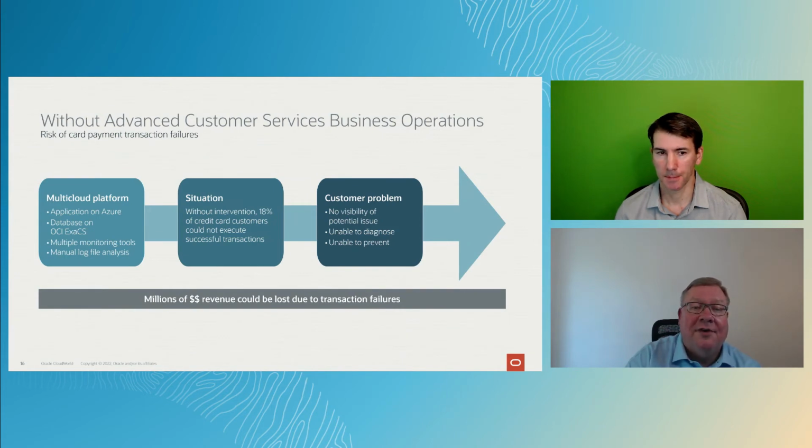So the situation is a high number of credit card customers not able to execute their transactions, and so they went to a different vendor. And so the real problem here is the customer doesn't have the visibility of the burgeoning issue, and they don't have the ability to diagnose or prevent it. And this could really result in millions of lost revenue.